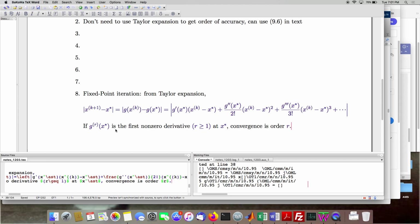Yes. A little bit more on 8. In the solution, you say since g prime of x star is equal to g1 is equal to 0, is g1 equal to 0 in the given equation? Oh, no, it's not. That's what I was thinking. Okay. Yeah. So only g prime of x star is 0. g of 1 is equal to 1. Right. Yeah, because it's a fixed point. So yes, that is a mistake.